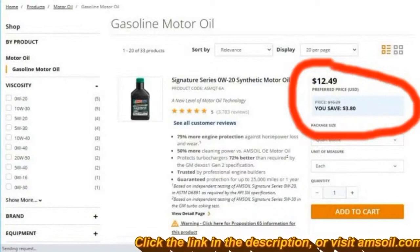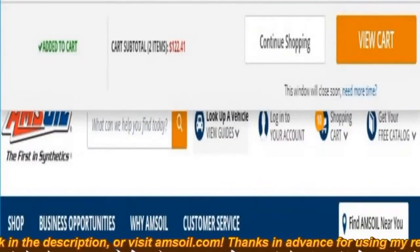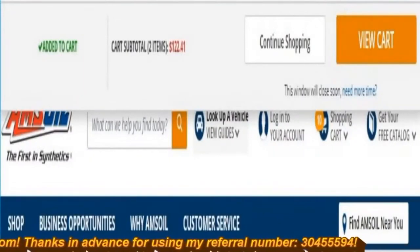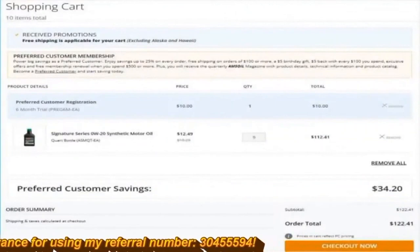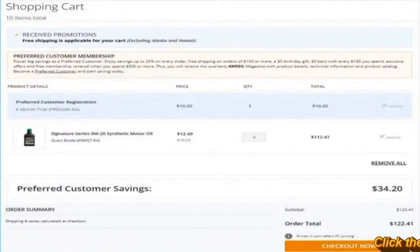Once you click Add to Cart for the final time, you're going to see this come up at the top of the screen. It's going to show your items and the total that you're at so far. And then you just click View Cart in the upper right, and that'll take you to your cart. Take a close look here at the upper right. That blue box shows that you're getting free shipping. You're eligible for free shipping on this order because it's over $100.